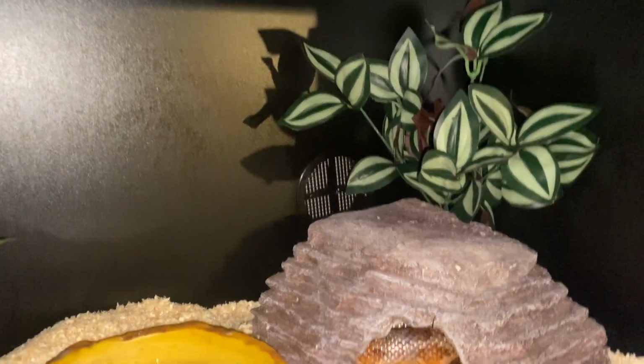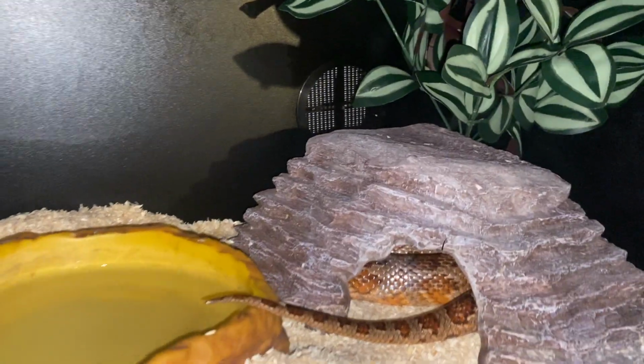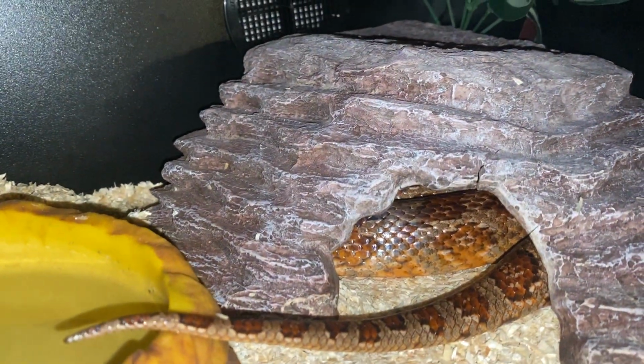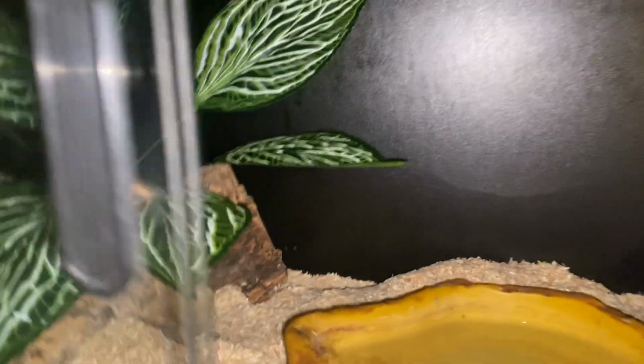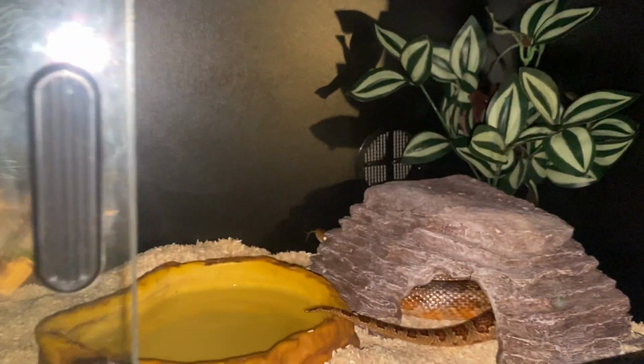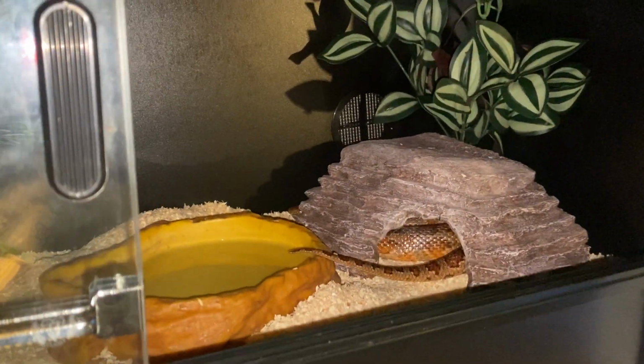Today I'm going to be showing you all my animals in my zoo. So this is Jaffa. She's not going to come out for us because she's just fed. This is my normal corn snake. This is her Viv. A quick look. She's actually at the top of my zoo.